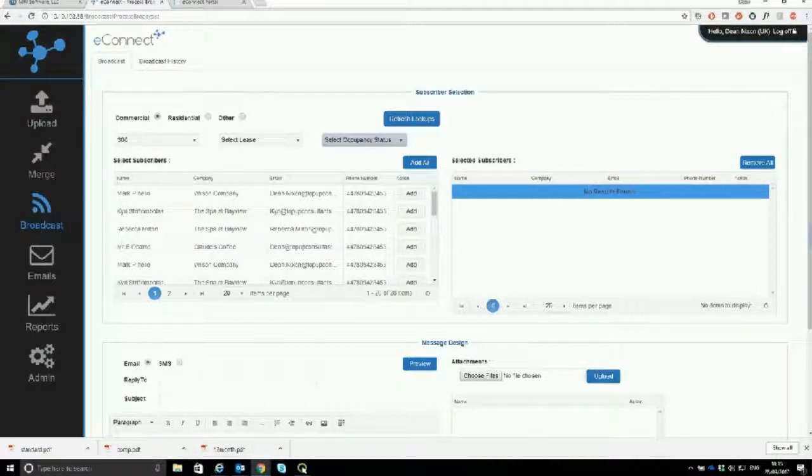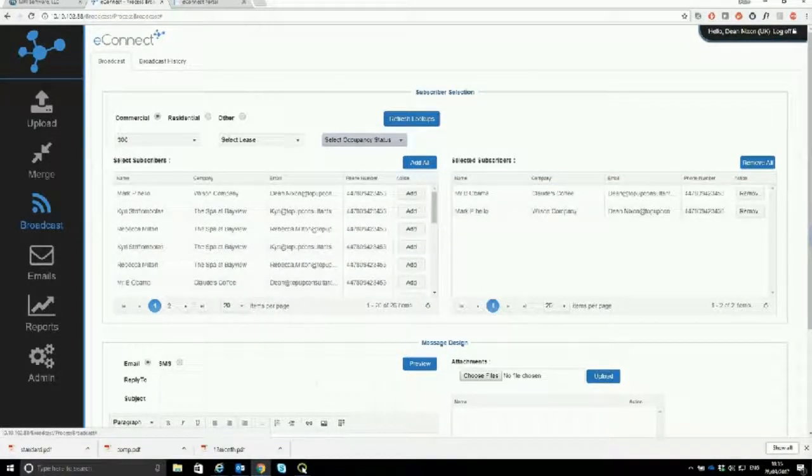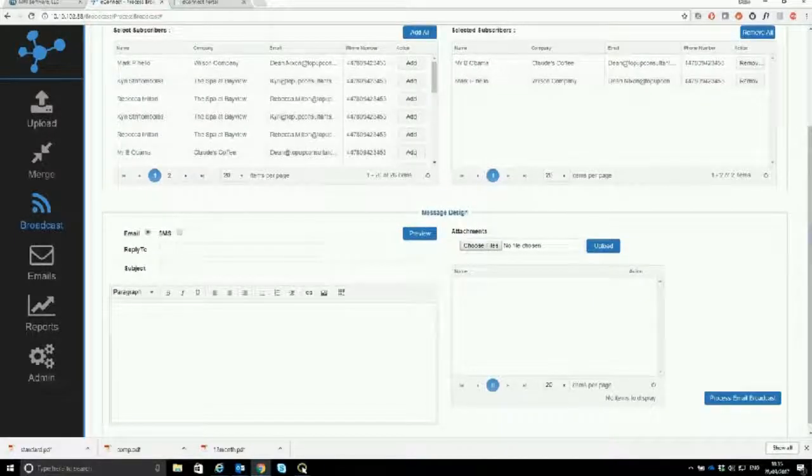So we add our criteria here. So we have our cell phone numbers, or mobile numbers as we call them over here, our email addresses there, and we add our criteria. Now I'm not going to spam everyone else too much today because I've already done that lots, but I've added my 2 email addresses in there. Then I get to add in my email, my message that I want to send to them.